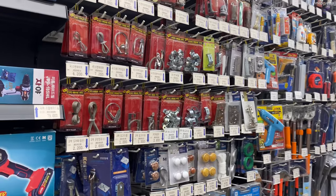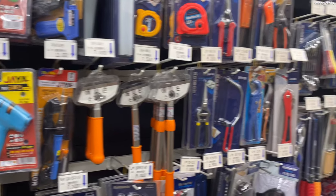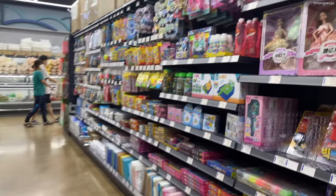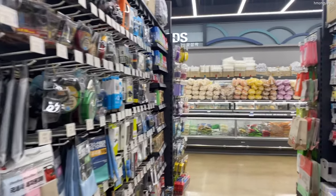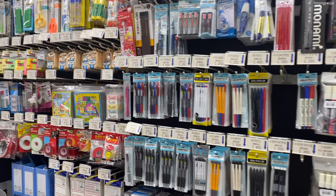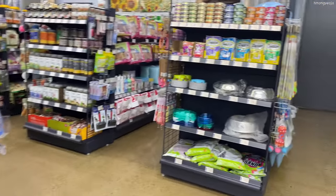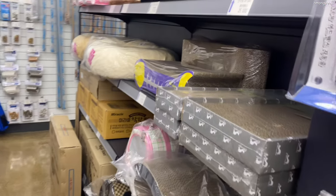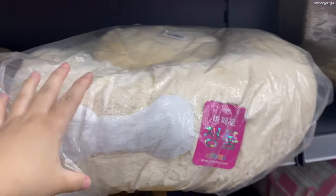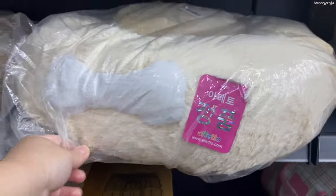Okay, we came to another Mart. This is a huge Mart. They have lots of stuff in here. Toys. I'm just gonna show everything quickly because it's too much to show. We have animal section. Almost $50 for this little bed. Are you kidding?